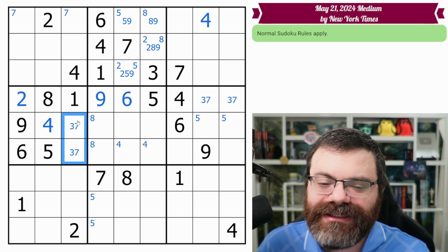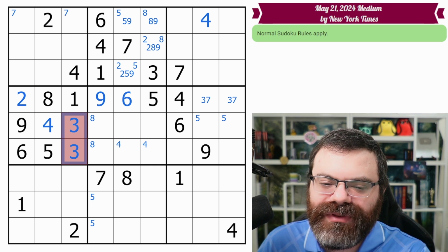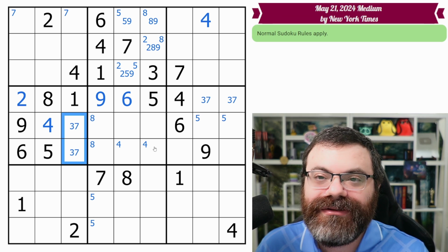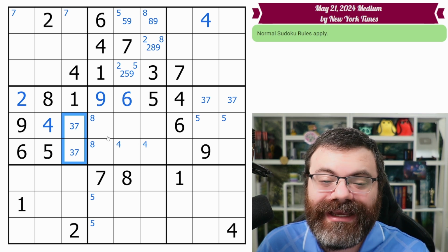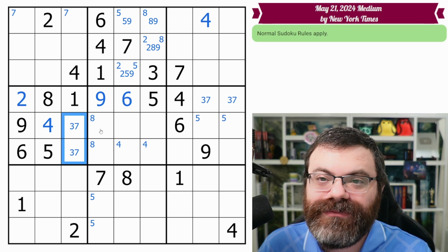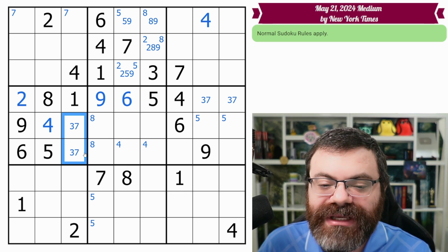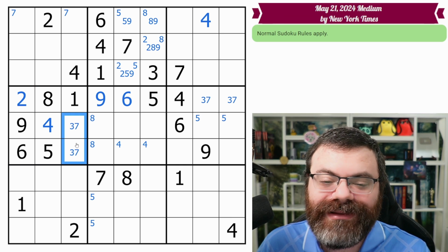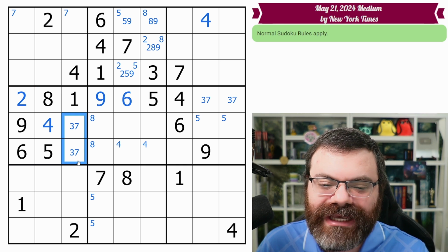Now, the question I want to ask is, can they both be 3 or can they both be 7? And the red markings are giving away the answer. It's not a very tough question to answer, which is no, they cannot both be 3. They cannot both be 7. We learned that the Sudoku rules say you can't repeat them in a column. Can't repeat them in a box either. So there's 2 rules that we're violating all at once by putting 2 3s or 2 7s.